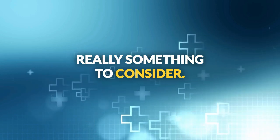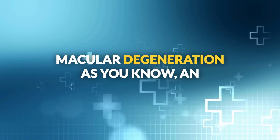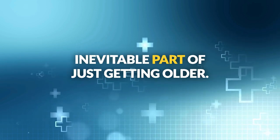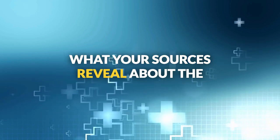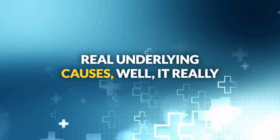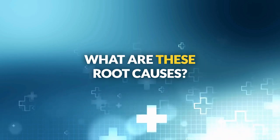Really something to consider. Now, many people see macular degeneration as an inevitable part of just getting older, but our deep dive suggests it's way more complex. What your sources reveal about the real underlying causes really challenges that thinking, doesn't it? What are these root causes?